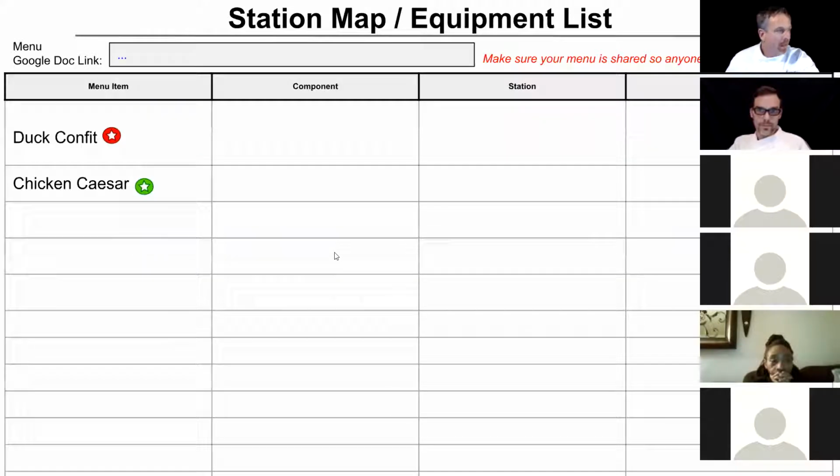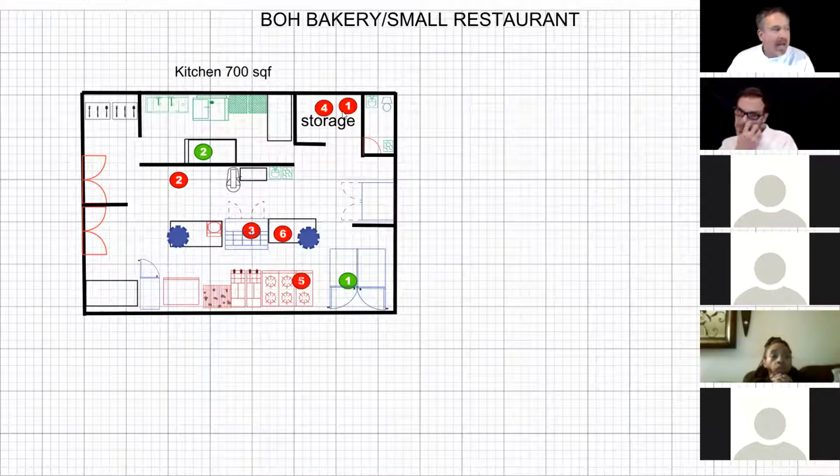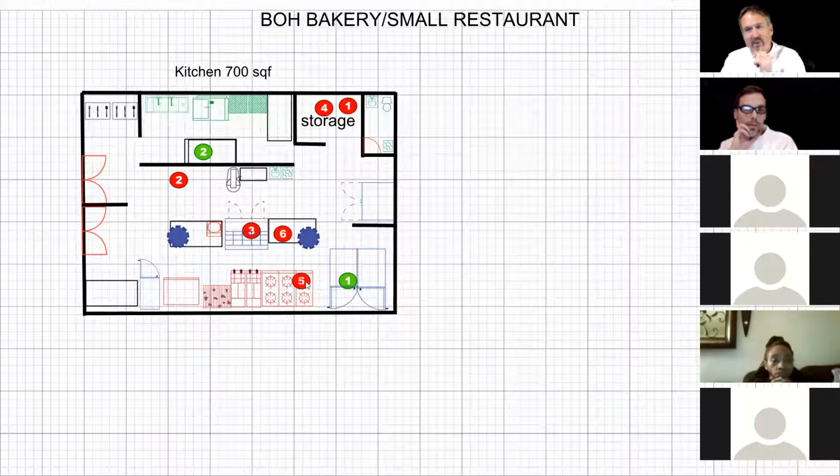Pretty simple, okay? So for this particular example, we have chosen duck confit, which is a braised duck in its own fat, and chicken Caesar salad. So those are the 2 items that have been chosen for this particular exercise. And you're going to start with label 1, and you're going to work your way through label 5 or 6. So 1 is the starting point, 6 would be the ending point. Does that make sense? That makes sense, Chef Eric?